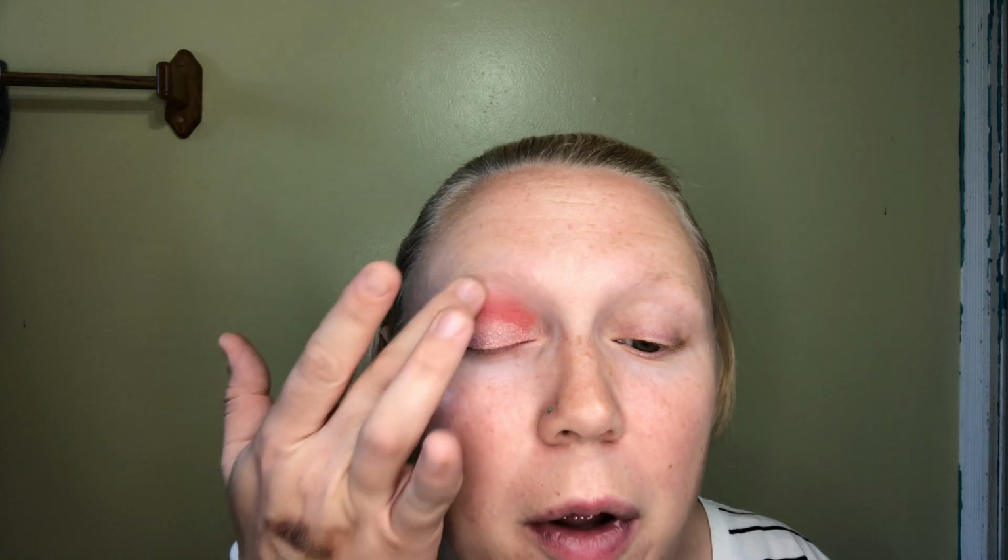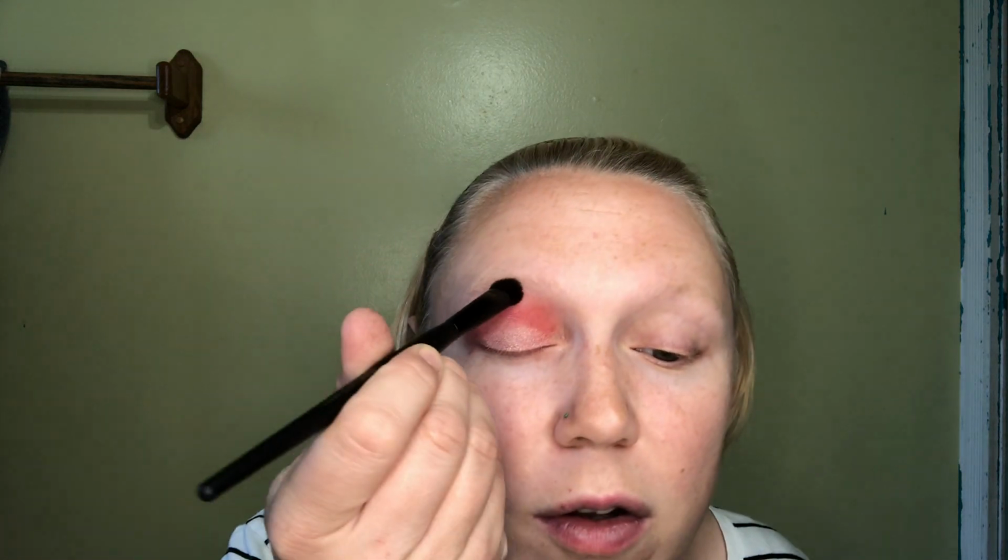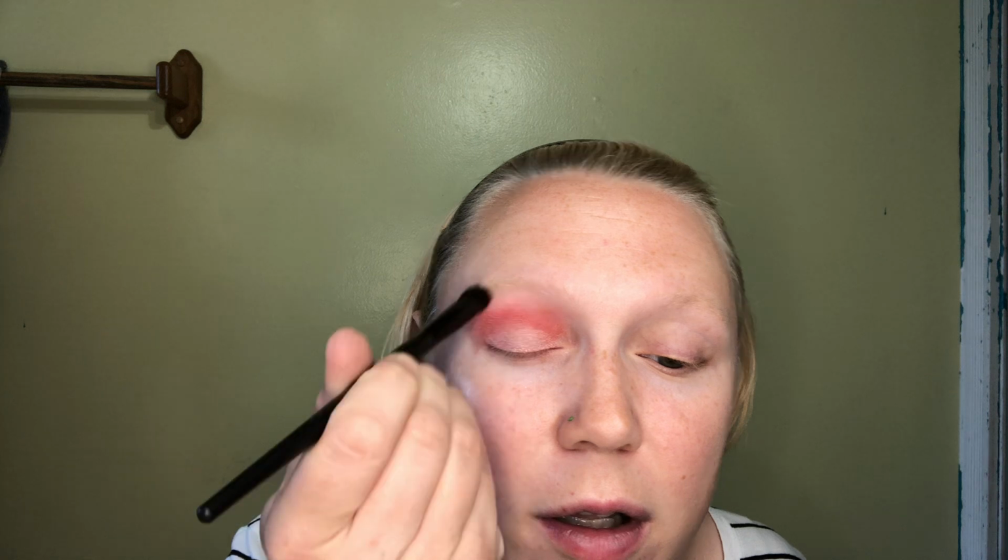This is a beautiful palette. It gets a little dicier when it comes time to try and blend it with a brush, and I'm going to show you that here in a second. Get that finger in there, really blend on it. Let's take this and just work on blending this out a little bit.